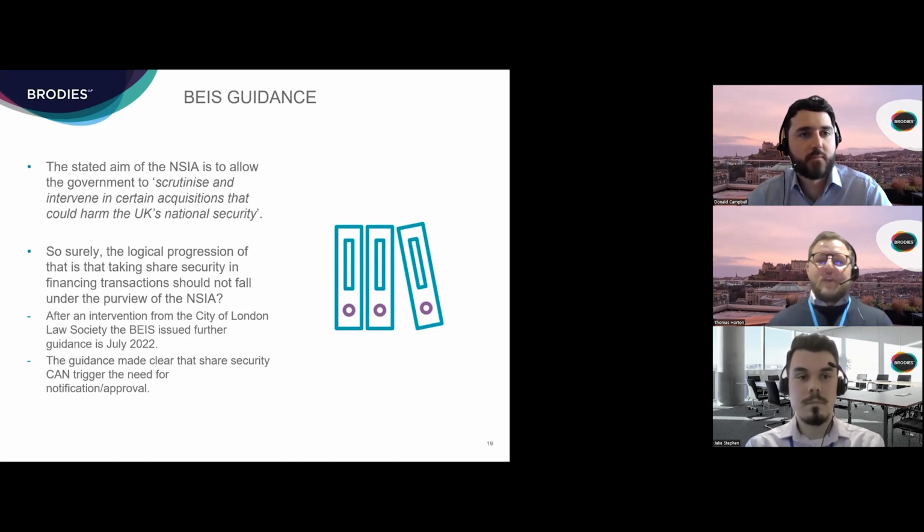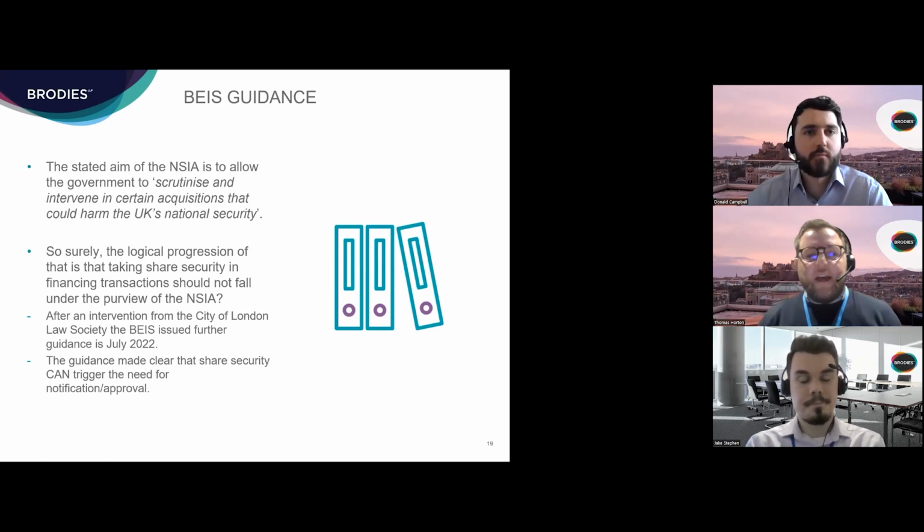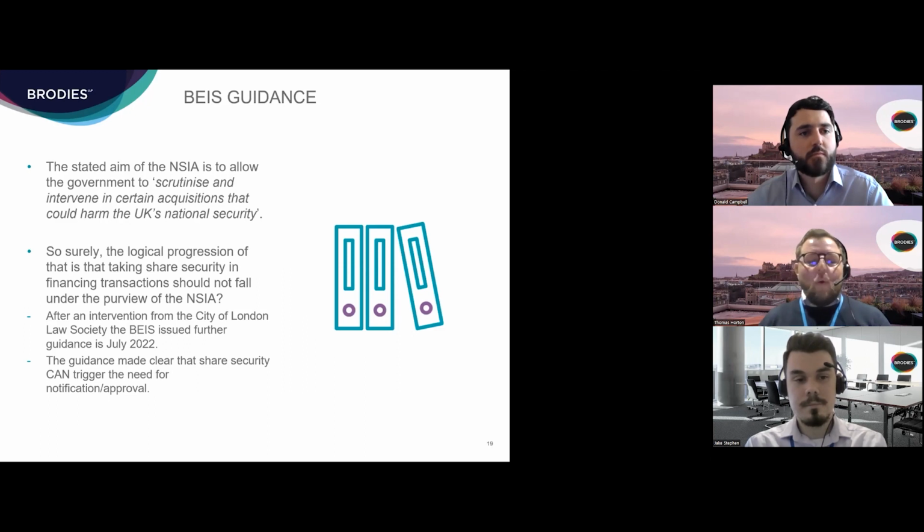So you might be wondering where we are seeing issues arising in our transactions, and really we're seeing it in relation to the energy sector, be that in renewable energy transactions or also oil and gas transactions. And we're also seeing it in relation to telecoms transactions, which we see as falling under the communications and data infrastructure sectors.